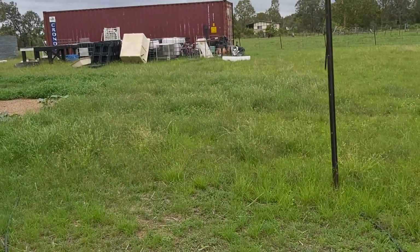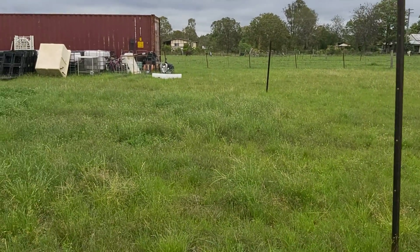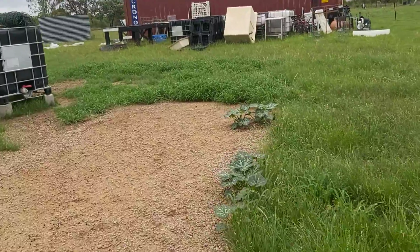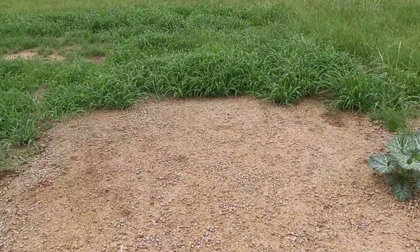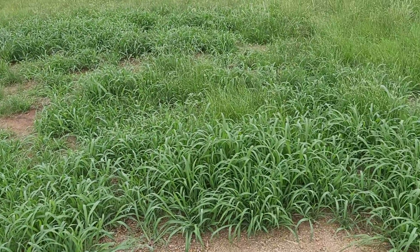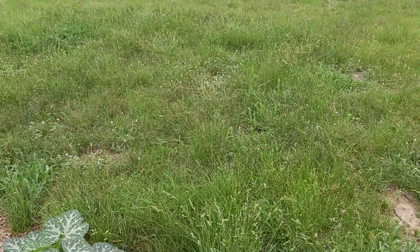But yeah, so I had the goats in that section for a bit. You can see there's a definite difference on how well this grass is growing to the rest of the paddock. On that spot over there is just doing fabulously. Look at that. I'm really pleased with that. That's growing better than even that first section.